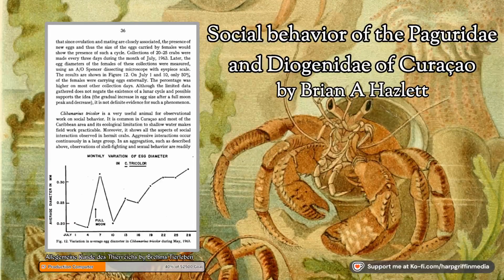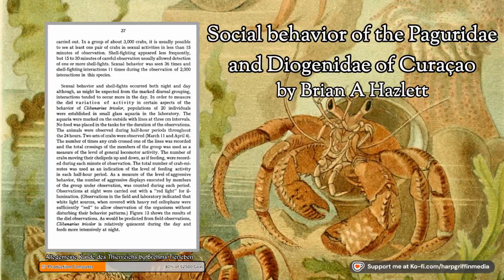Clibanarius tricolor is a very useful animal for observational work on social behavior. It is common in Curaçao and most of the Caribbean area, and its ecological limitation to shallow water makes field work practicable. Moreover, it shows all the aspects of social interaction observed in hermit crabs. Aggressive interactions occur continuously in a large group. In an aggregation, such as described above, observations of shell fighting and sexual behavior are readily carried out. In a group of about 3,000 crabs, it is usually possible to see at least one pair of crabs in sexual activities in less than 15 minutes of observation. Shell fighting appeared less frequently, but 15 to 30 minutes of careful observation usually allowed detection of one or more shell fights. Sexual behavior was seen 36 times and shell fighting interactions 11 times during the observation of 2,000 interactions in this species.